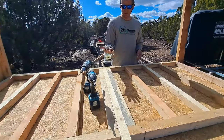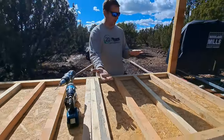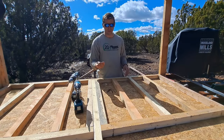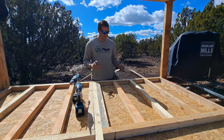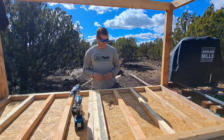Also wanted to mention, we are reusing the old nails from the concrete form that this used to be. So I cannot wait till I run out. This is not fun. The nail gun would go 100 times faster. But we're trying to be smart with the dough, if you know what I mean.